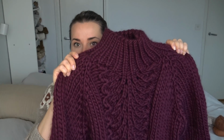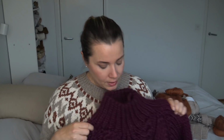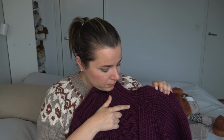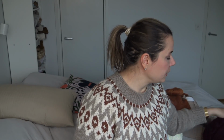So this is the Luminen pullover, and Luminen means snowy in Finnish, and especially with the white pullover, this lace pattern on the front in white, it looks kind of like drifting snow, so that's how I got the idea for the name. And you can see here it's quite easy. It has only a 4-row repeat for the lace pattern, so it's suitable even for advanced beginners, I think.